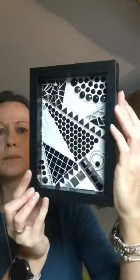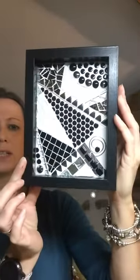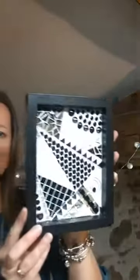A little bit more black and white here, for someone perhaps that doesn't like quite so much colour as me. Black and white is 48.